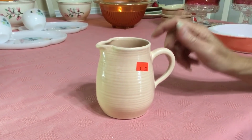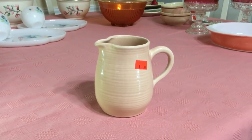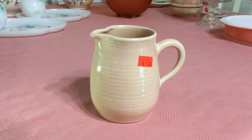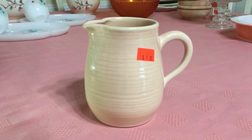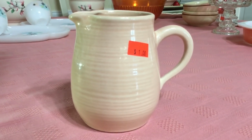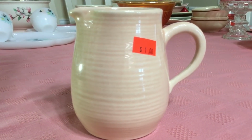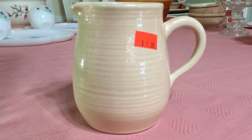Picked up this Franciscan earthenware creamer. It's a 14-ounce creamer at the Habitat for Humanity store, and the pattern is called Reflections. Reflections date between 1982 and 1983. They came in so many different colors. I did mark them down here, so let me run through them real quick.